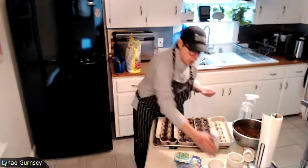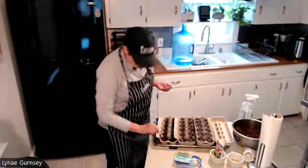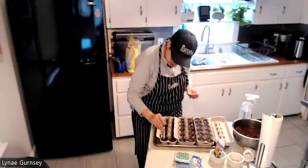So do you always do 2 seeds as well? Do I what? Always put 2 seeds per cell? Yeah, I do. I do too.